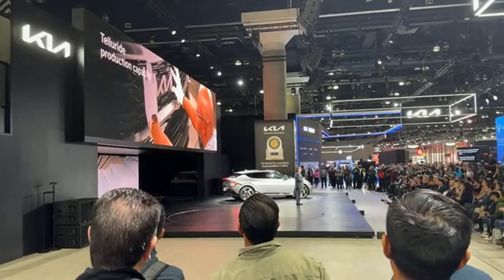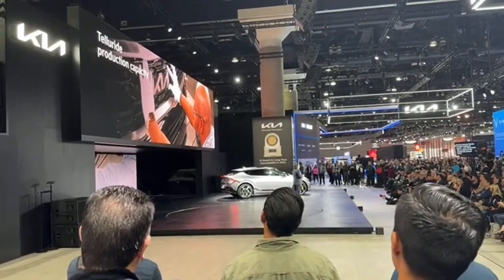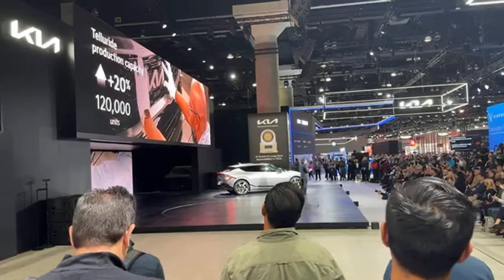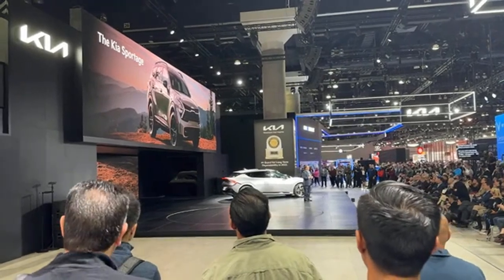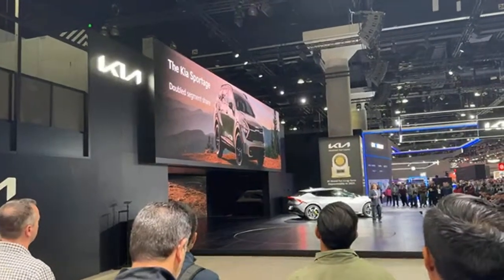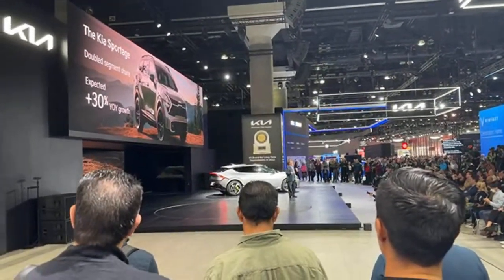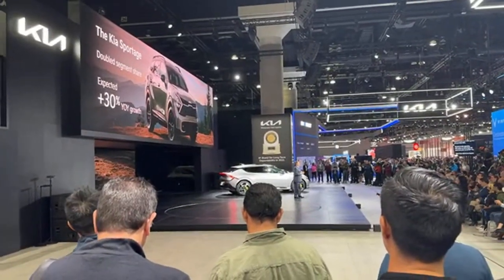We're not only making Telluride better, we're making more of them. We've increased Telluride production capacity 20%, up to 120,000 units in response to the overwhelming demand since its launch. Sportage is another key model getting a production boost. This year, we've seen strong growth in segment share. In 2023, we expect it to remain our volume leader. To prepare for this, we expanded production to our Georgia plant to reinforce expected year-over-year growth of more than 30%.